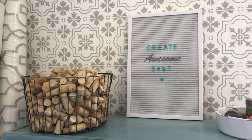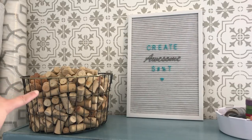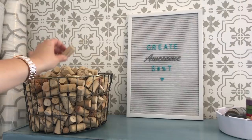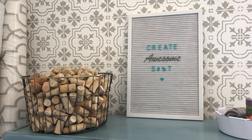It's a lot cheaper than what you see online, and I personally love the gray and white touch that it has to it. Also here, I got this bin at Walmart as well for only $4.47, and I get to store all of my corks in it because I have a ton of corks. My very first project, whoop, there went one of them. My very first project was a beautiful wreath, and I haven't been able to decide what my next project is going to be. So I have them there, and hopefully one of these days I'll be able to create something.